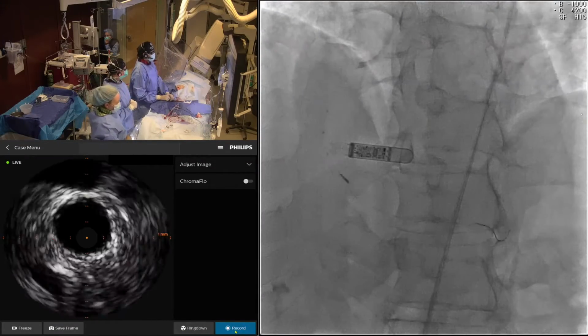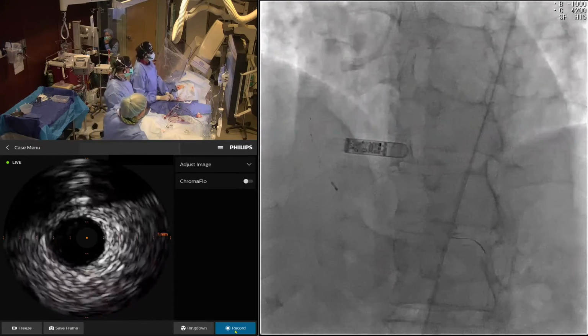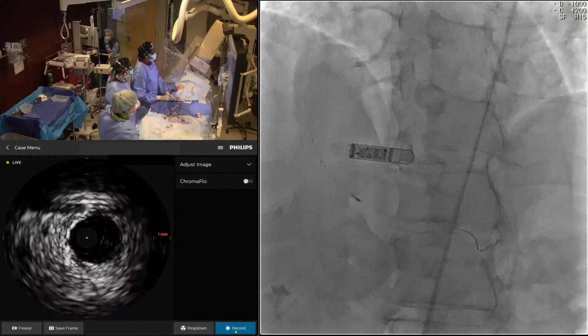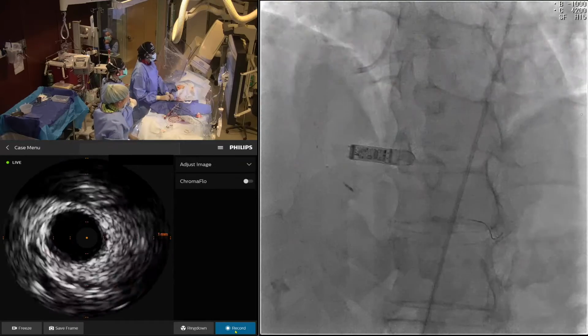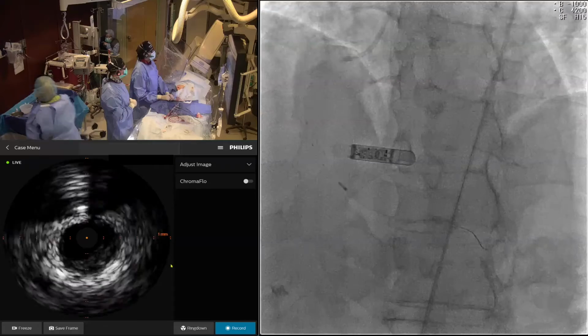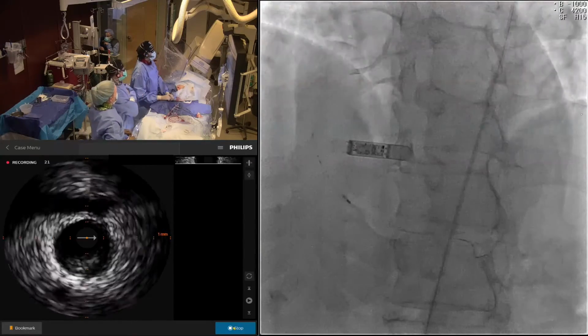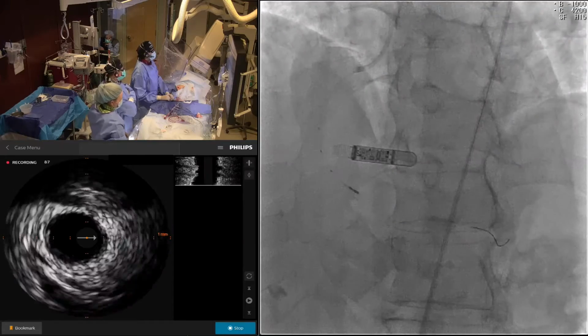Okay. So this is a normal vessel down here. Not exactly. But you know what I'm going to do? I'm going to advance this till we see the branch, and leave that alone. So let me come back until we see the branch. I'd like to keep it. Do you guys want to go ahead and record for me, please? We might have to go down all the way.